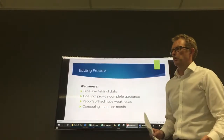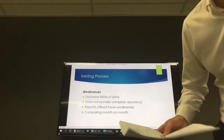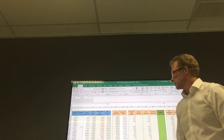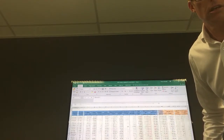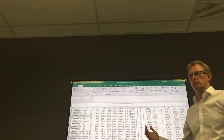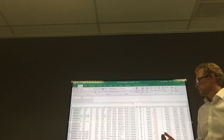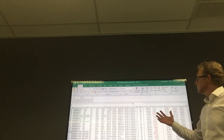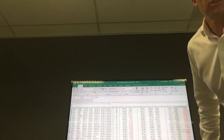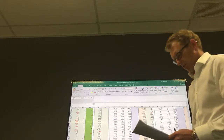What are those weaknesses? Well, I know we're all sick of talking about them and highlighting them on a monthly basis, but there are excessive fields of data. If I bring up our current methodology, which you're all familiar with, as you can see, particularly if I scroll to the left-hand side down, there's just a mass sea of data. Now, I know we try and colour code where possible to make it easier in how we sort or review these numbers, but as you can see, if we're trying to view the amount of data and reconcile where movements are occurring, it does make it quite difficult from a visualization point of view.